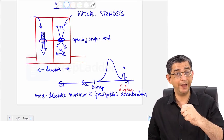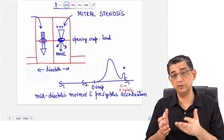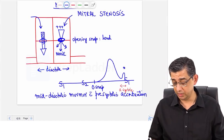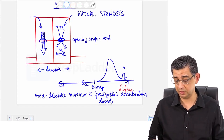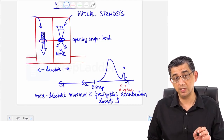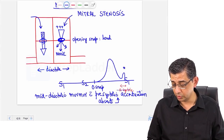There will not be a sustained contraction. There would be a twitching, and twitching cannot generate the force. And if there will be no force generation, then pre-systolic accentuation will disappear. I want to highlight that in one of the exams, the combined medical services exam, they had asked in which situation in a mitral stenosis patient will the pre-systolic accentuation be absent. The logic is pre-systolic accentuation will disappear if atrial systole is not happening.